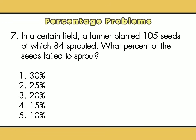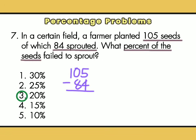The correct answer is choice 3, 20%. Percent of seeds ang hinahanap, so kung 105 seeds ang itinanim at 84 ang tumubo, so kung i-minus natin si 105 to 84, that is 21. Ito ang bilang ng seeds na hindi tumubo. But then again, percent yung hinahanap natin.